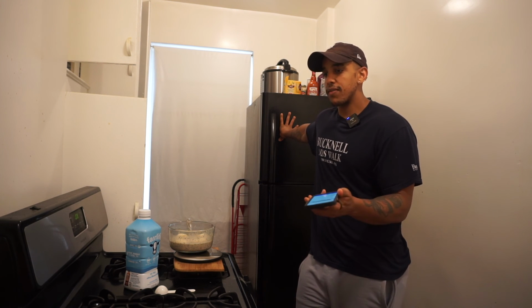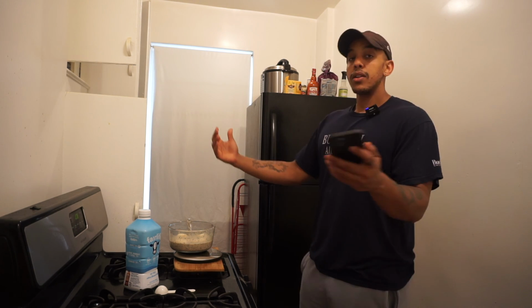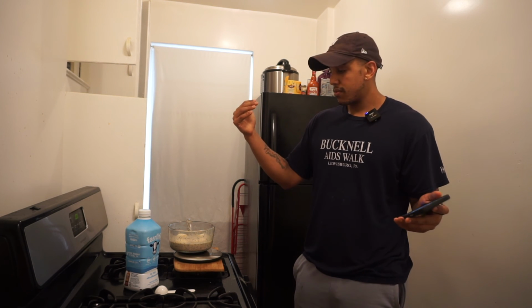That's how you make a breakfast that is high in protein, high in carbs, low in fat. So that's tracking calories in a nutshell, doing breakfast protein oats with fruit.